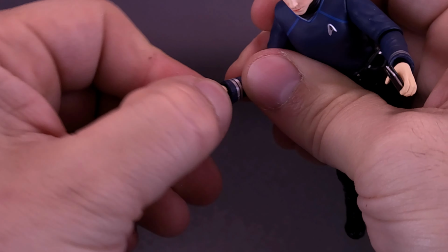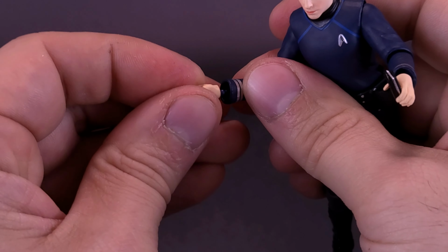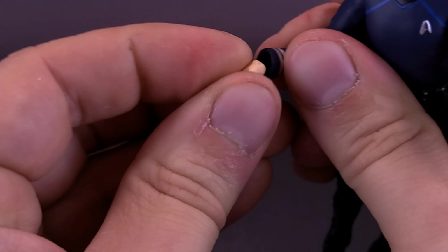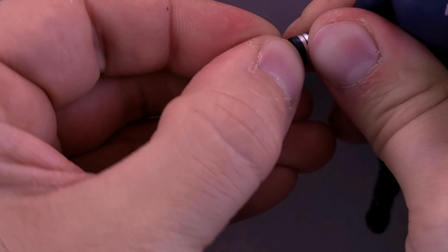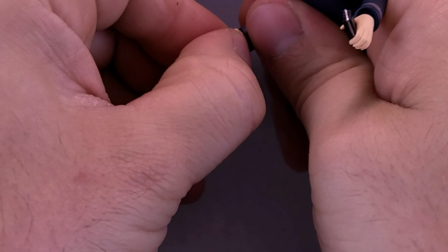To take the hand off, it's just a case of removing it from the peg. And then we'll take the new hand and attach it onto the peg. Not the easiest thing at all to get in place. The problem is that the peg is so small. The easiest thing I found, and even then this is not easy, is to twist it as you're putting it on the peg. And just hope that you've got it all the way on there, which I think I do.